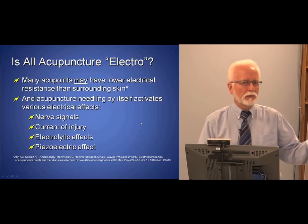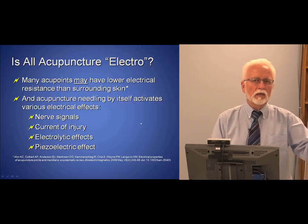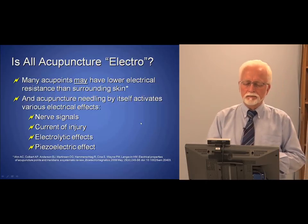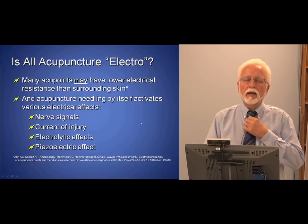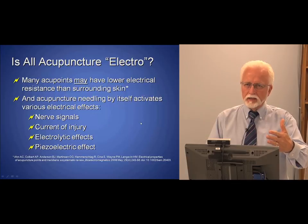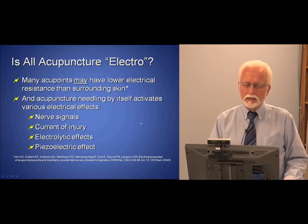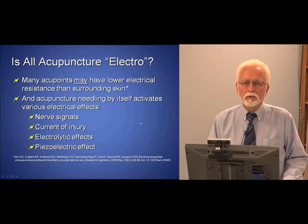But this idea has been around for a long time, going back to Voll, Nakatani, Becker, and others who have found this same phenomenon. There's been a lot of debate about how to use this phenomenon of lower electrical resistance. What does it mean? I think the only thing we can determine that it means is it helps locate an acupoint.